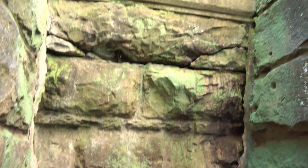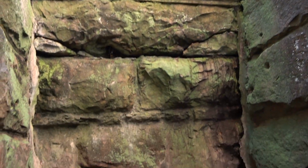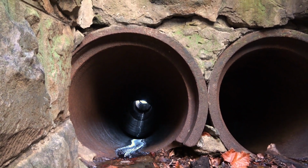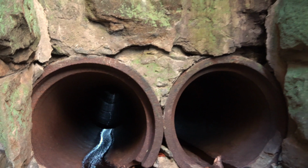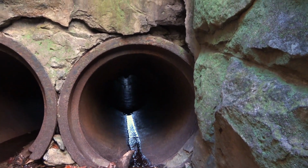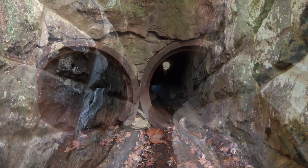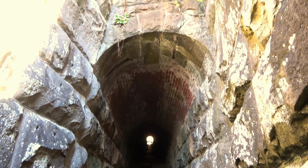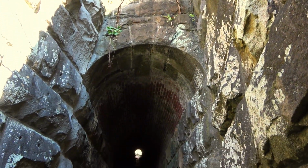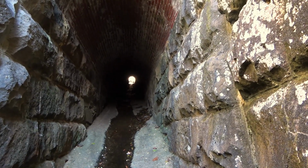Once again, right up there is the other active railroad bed, so these just take you under that one. You can see the light at the other end, but I don't feel the need to crawl through those. All right. There's looking back the way we came. All right, let's head back.